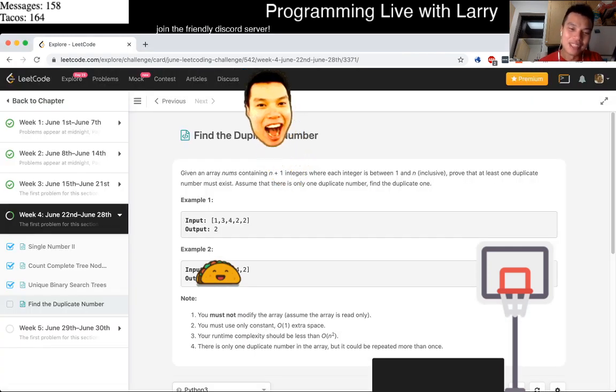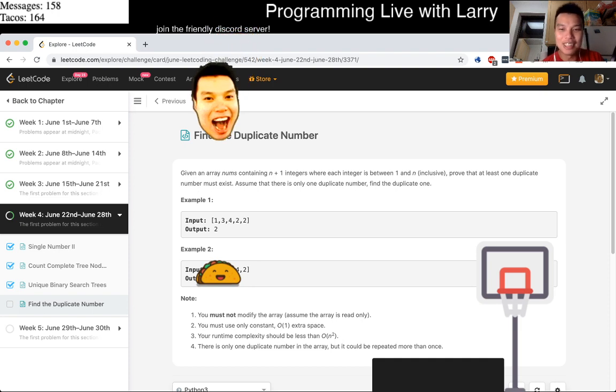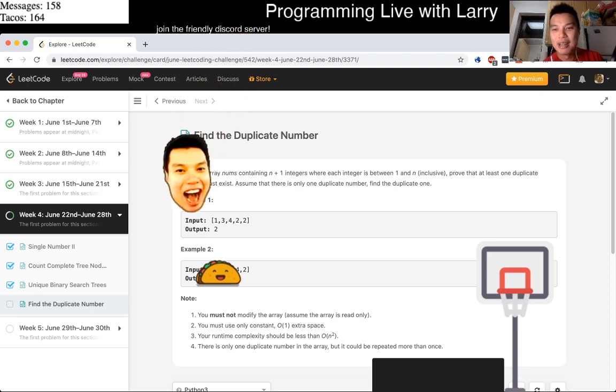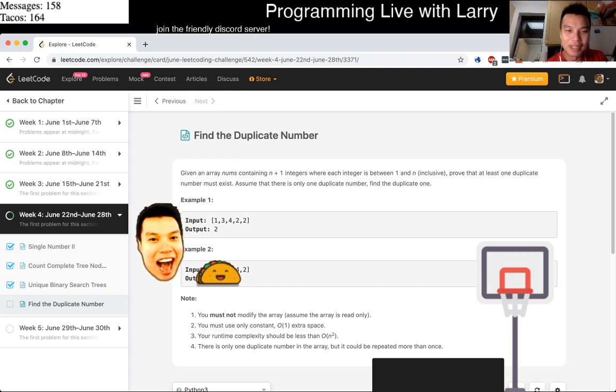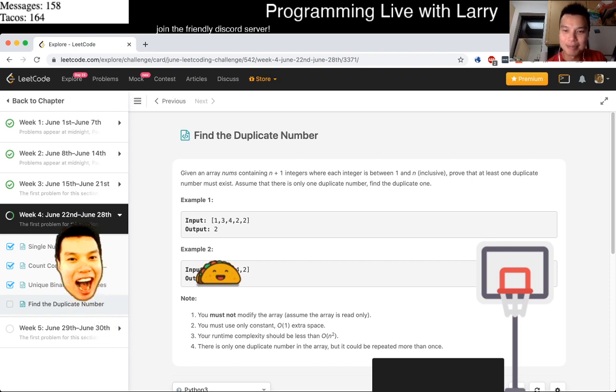Find a duplicate number. Given an array nums containing n plus 1 integers where each integer is between 1 and n, inclusive. Prove that at least one duplicate number must exist. Assuming that there is only one duplicate number, find the duplicate one. I mean, this is silly. Okay, fine.